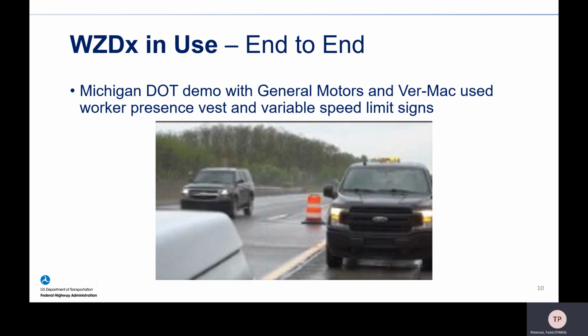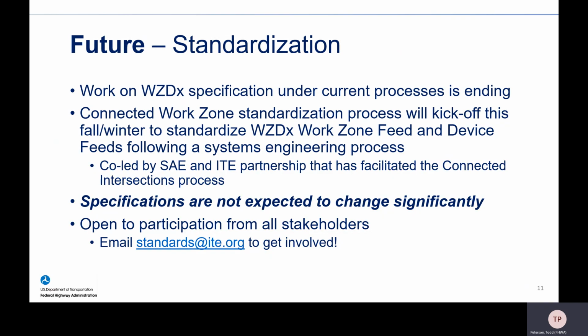These early demonstrations of the capability of WZDX to improve management of work zones has informed future plans for standardization of the WZDX specification into a national standard. As mentioned before, Federal Highway will be working with SAE and ITE to advance development of a national standard for WZDX and device feeds for national interoperability.